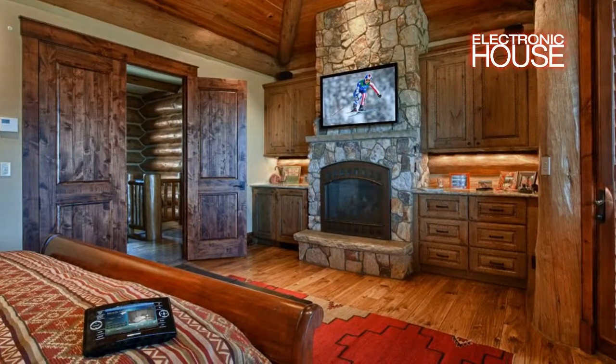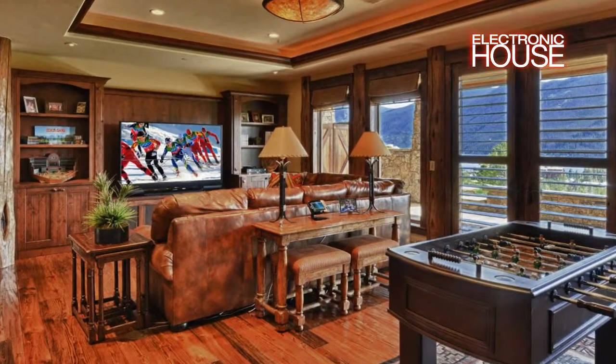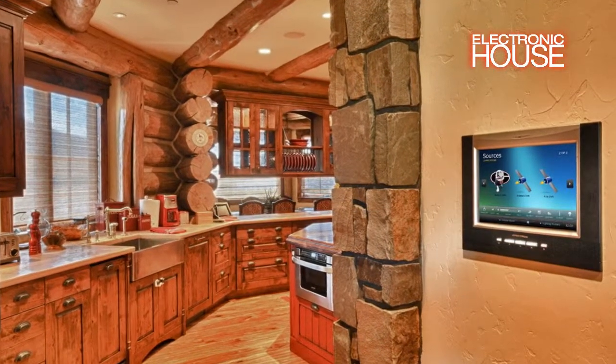And what kind of system is running the show here? It's a Crestron control system. And you mentioned touch panels. Do they have one in the master suite, and do they have them elsewhere in the house? Yeah, there's a wireless one in the master suite. There's a wireless one in a media room, and then a main built-in touchscreen in the kitchen.